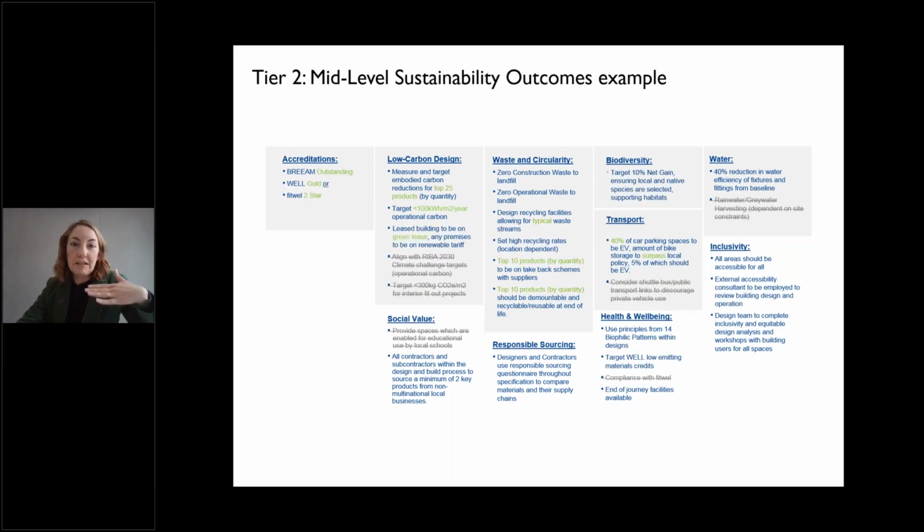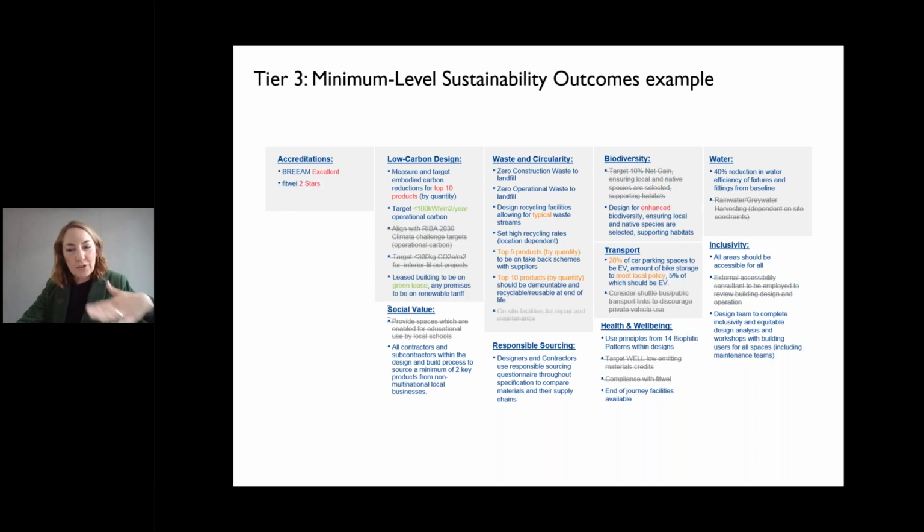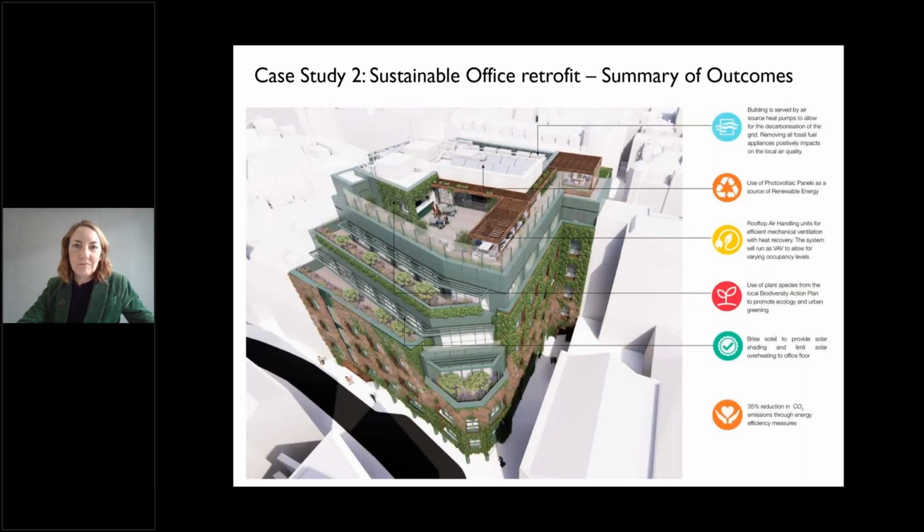We always want to be really at the good, we want to be at the better and best, above the good, but for some clients the good is still a step change from where they are currently. And then just to wrap up for me, a couple of images from a recent case study.